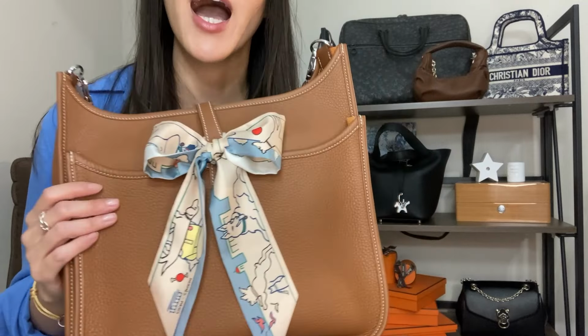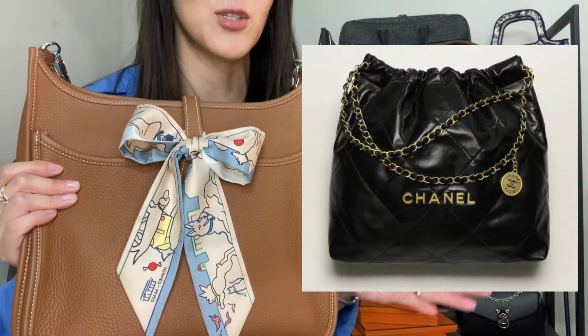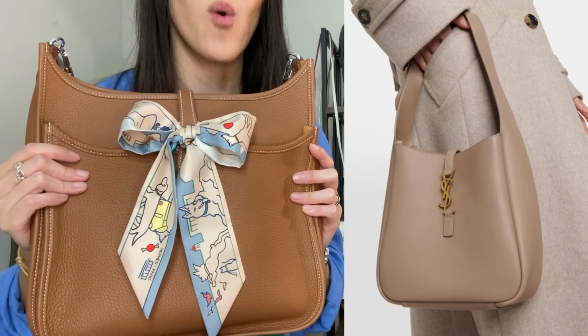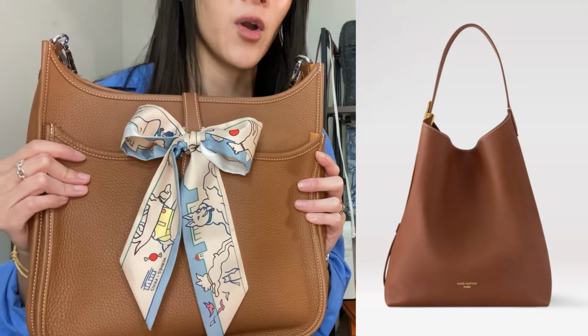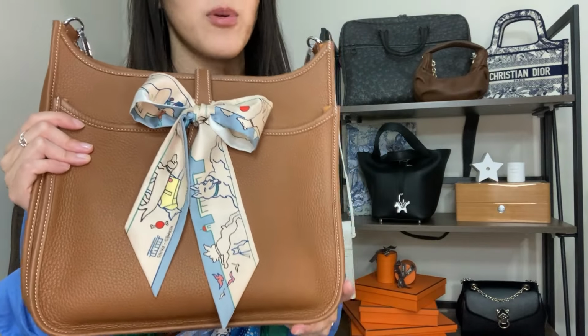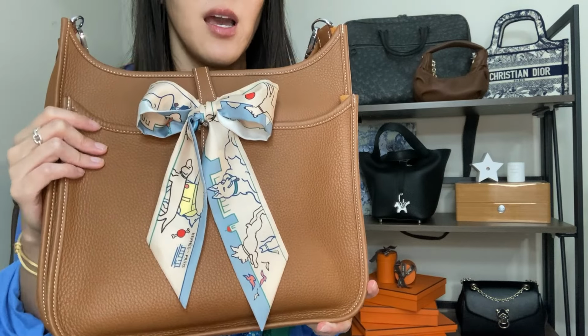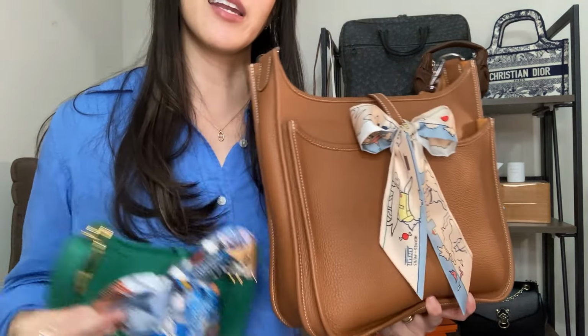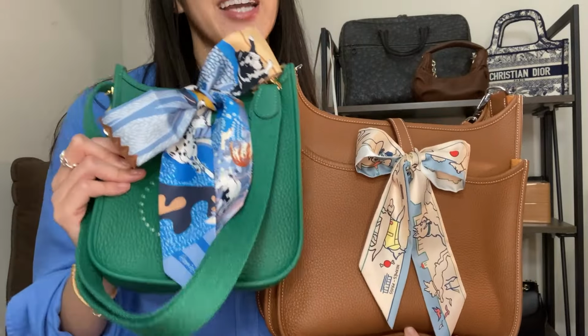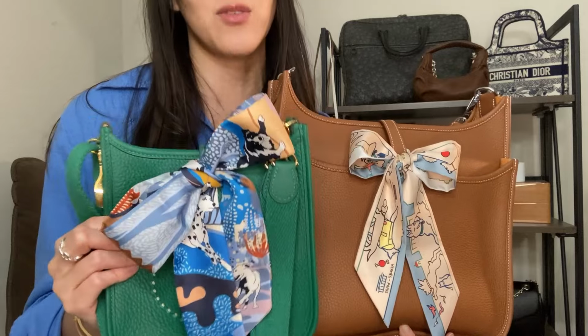Every time I get tempted by the Chanel 22 or the Bottega Hop bag or the YSL hobo or the Louis Vuitton hobo, I go in my closet and I see this beauty, and this represents all of those for me. On the other hand, I feel like I have plenty of mini to small bags to choose from. However, I will say I don't have anything like this, especially when it comes to color.